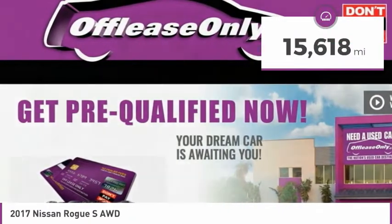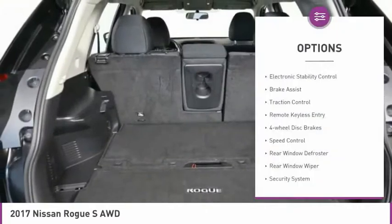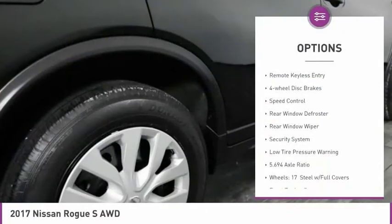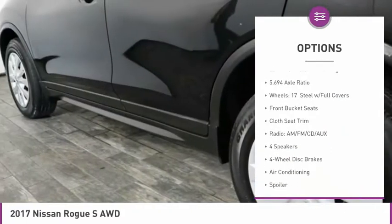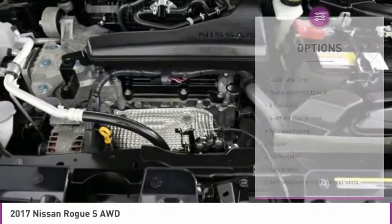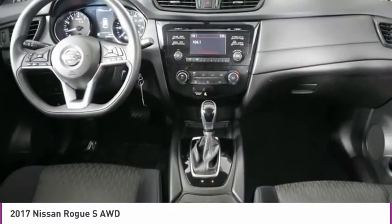This vehicle has less than 20,000 miles. Here are some of this vehicle's great options: electronic stability control, brake assist, traction control, remote keyless entry, 4-wheel disc brakes, speed control, rear window defroster, rear window wiper, security system, low tire pressure warning.